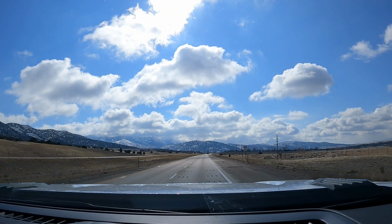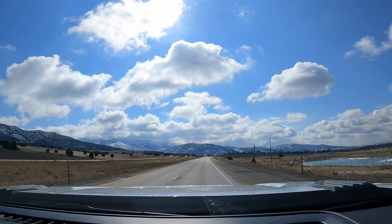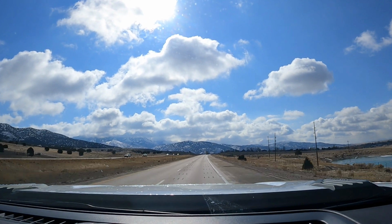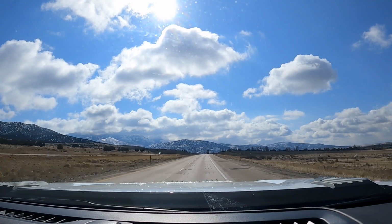I have the cruise set at 75 miles per hour and there's no wind or anything like that, so that's nice. There's just a few little hills, but nothing too bad. Right now the truck's running between 1,500 and 1,600 RPM, so hopefully that's going to help with the fuel mileage, not getting those RPMs up too much.